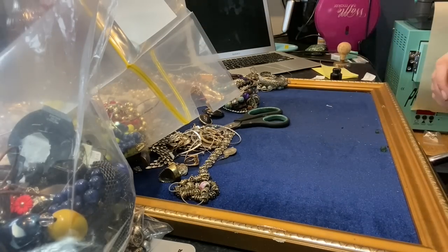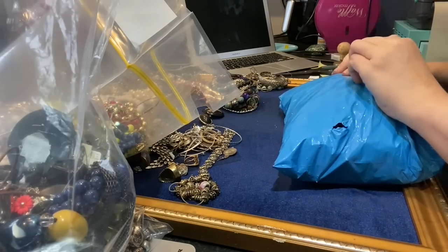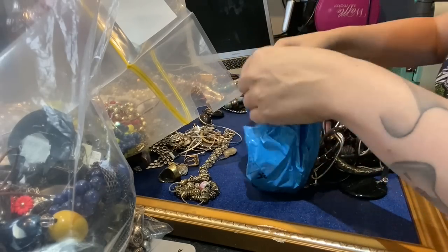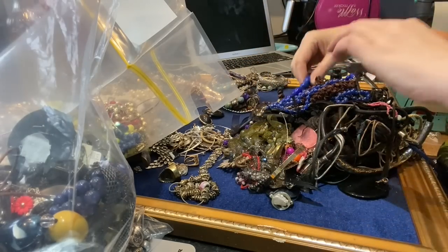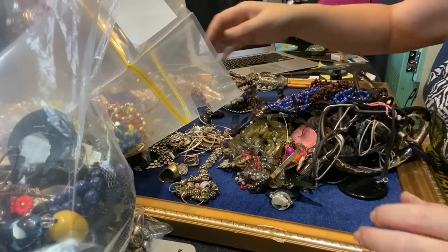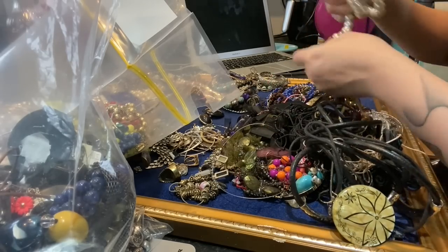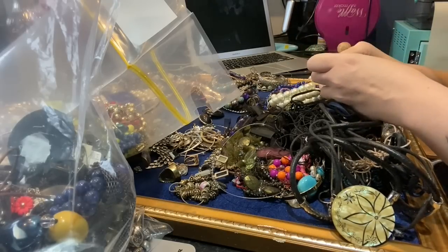Do you know what? We're just going to quickly do this last bag. It seems silly to not do it. We've come so far. Ooh. All right, there's some chunky melanties in here. Oh, look at those vintage beads. I put them in a lot. Oh, pearls. Let go. I said let go.